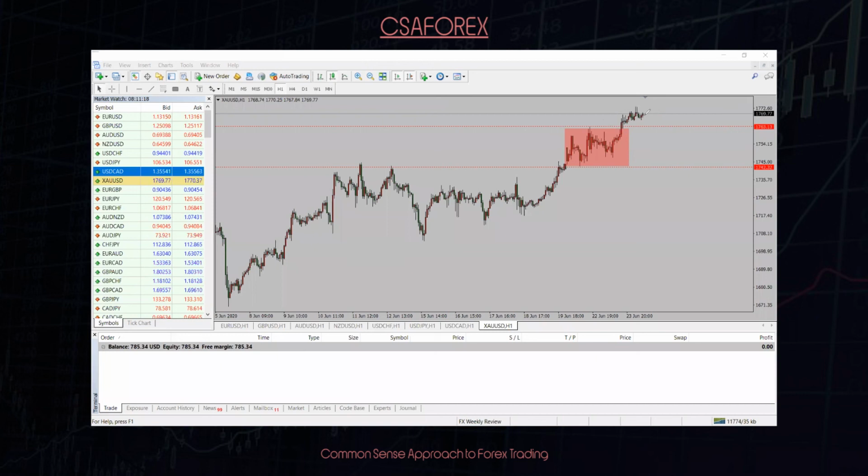I love the 1 hour time frame. It's not too fast or too slow. Now we should be looking forward to a retracement to this area, and then from here see whether we get an entry to go long.